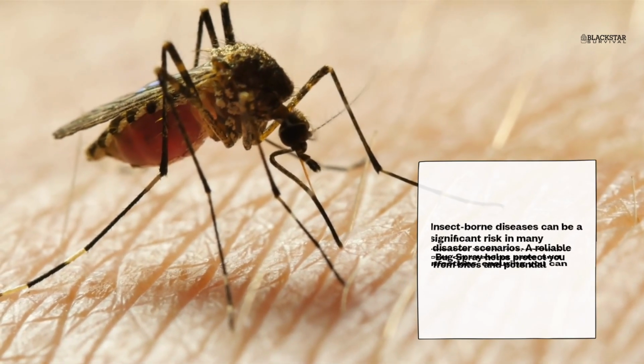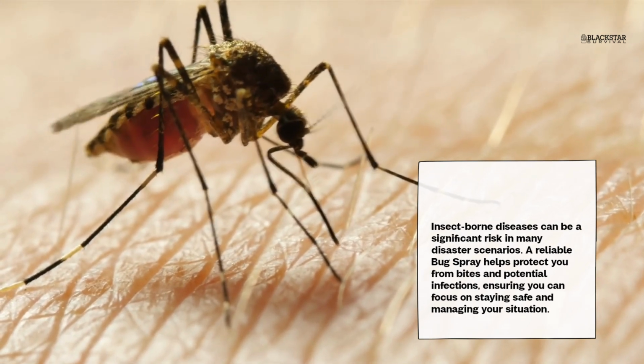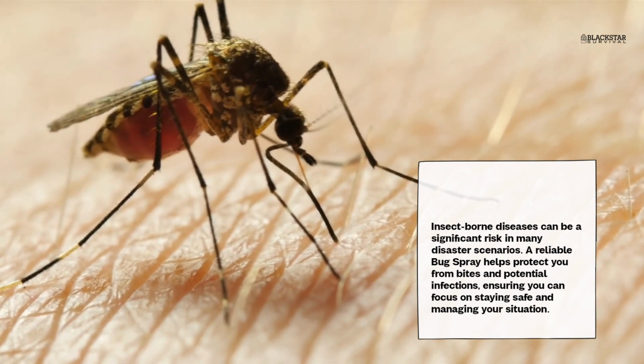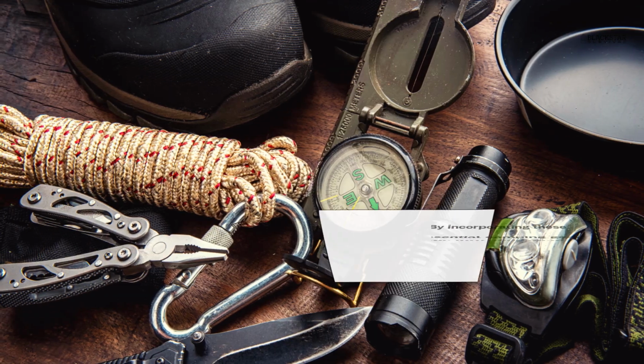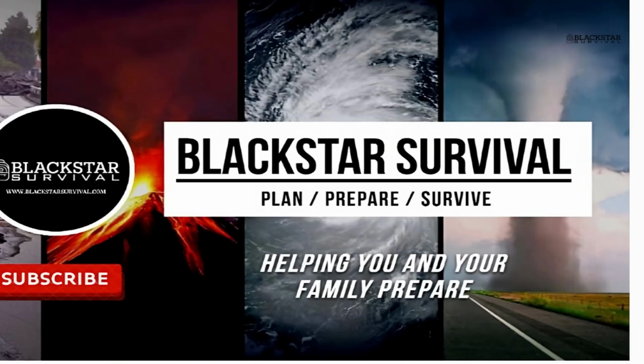Insect-borne diseases can be a significant risk in many disaster scenarios. A reliable bug spray helps protect you from bites and potential infections, ensuring you can focus on staying safe and managing your situation. By incorporating these essential camping gear items into your disaster preparedness plan, you'll be well equipped to face any emergency with confidence.